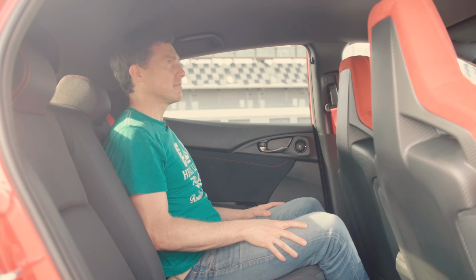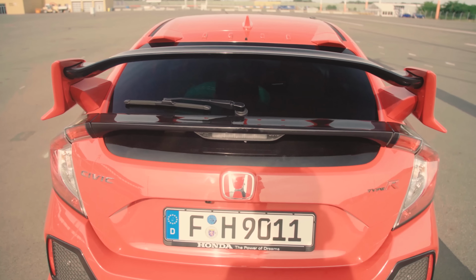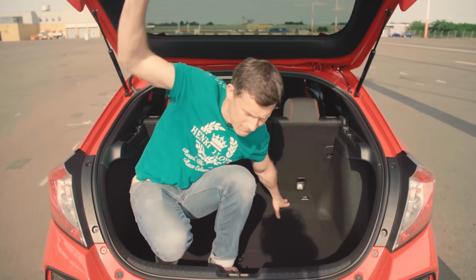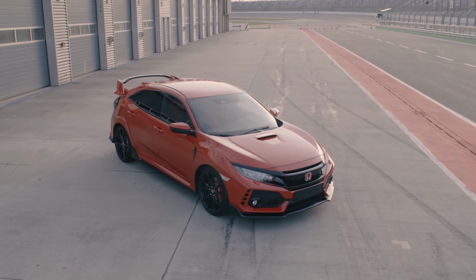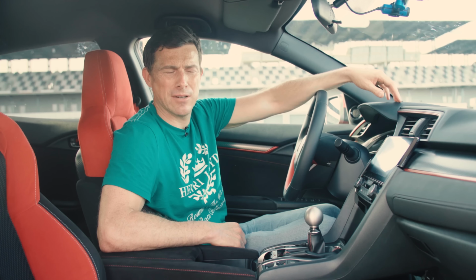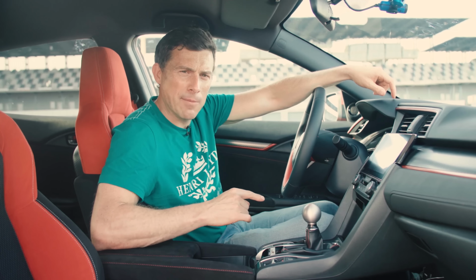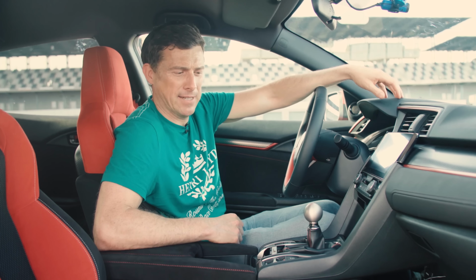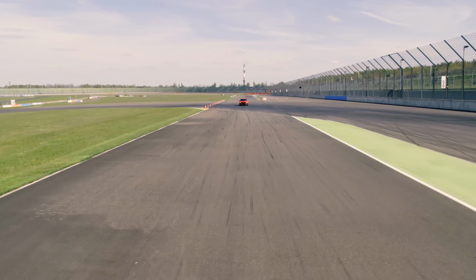So, does the Type R have room for your friends or family? Check. Has it got a spacious boot? Check. And finally, is it affordable? This Civic Type R costs from £31,000, so it's not exactly cheap. But then it is more powerful than a Porsche Cayman, and that's 10 grand more, so check-ish. However, the old Type R ticked these boxes, and it was also great on track.